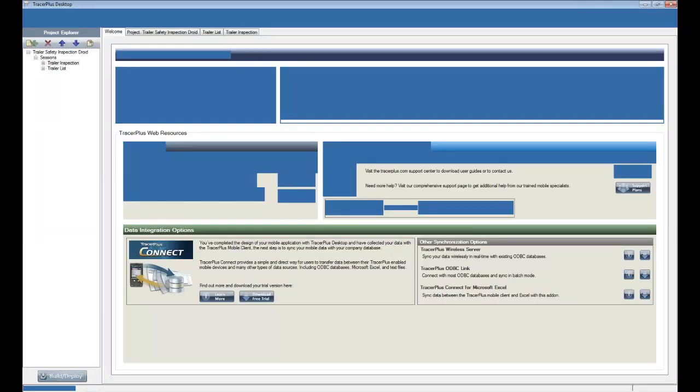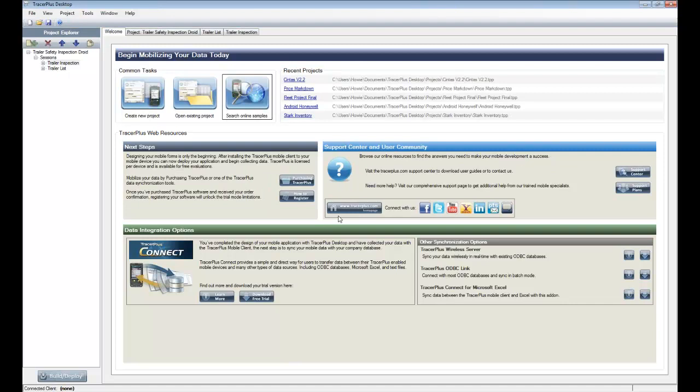Okay, and I have it here. Now TracerPlus Desktop, you'll see this, and it will probably look familiar to many people that have developed TracerPlus applications for their Windows-based devices. This is the home screen here, and this is version 8.0. So you can see it looks very similar.